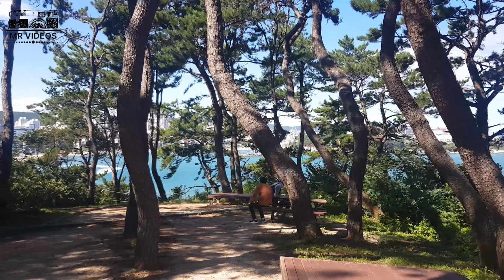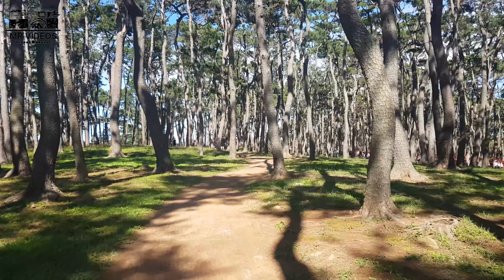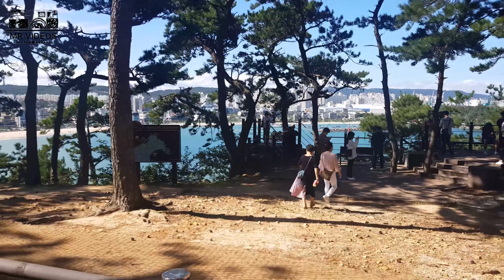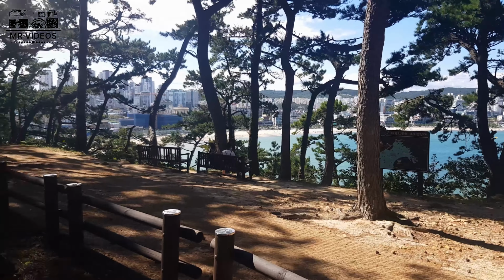There are tall trees on this path, which increases the beauty of this place, and you can have the feeling of walking in a forest. Visitors can enjoy taking pictures at several spots on this way.